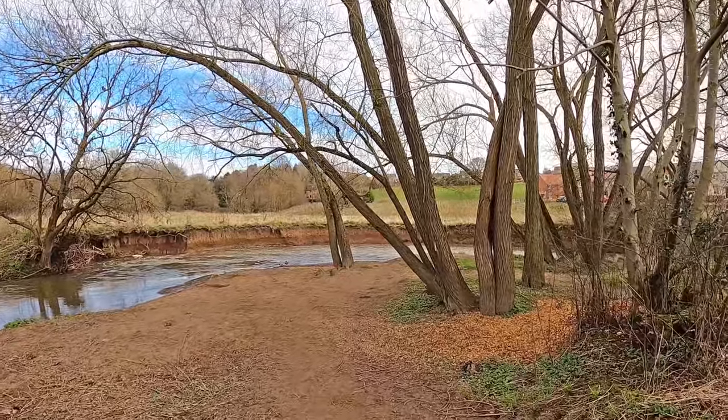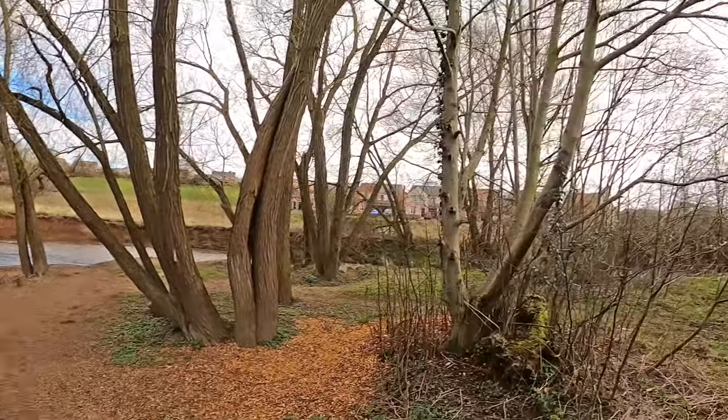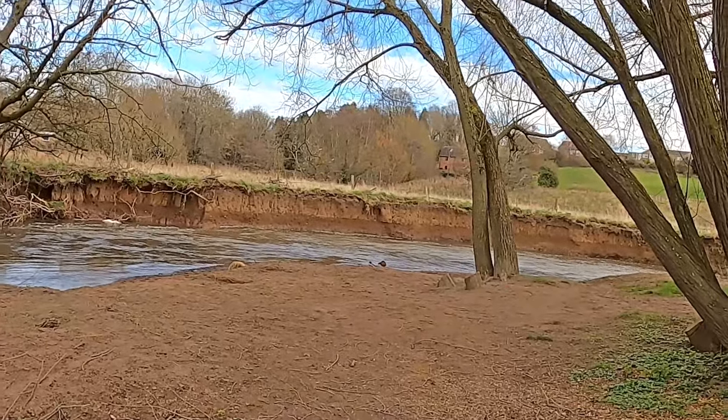And this looks like a rather tranquil spot to start our adventure. And just in the distance over there, this is where I put my David Attenborough voice on now, I can see a couple of ducks relaxing by the water's edge. I'm gonna see how close I can get to them before they fly off. Let's see what we can do.